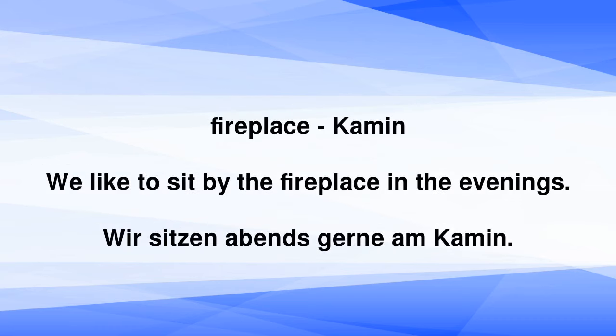Kamin. Fireplace. Wir sitzen abends gerne am Kamin. We like to sit by the fireplace in the evenings.